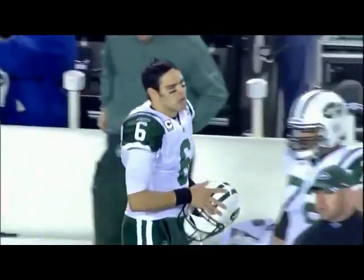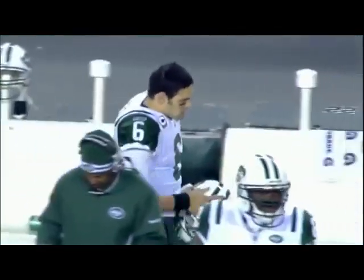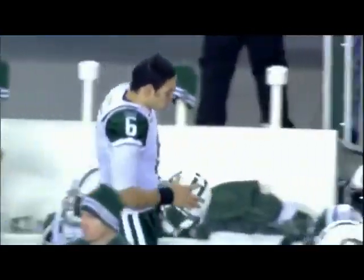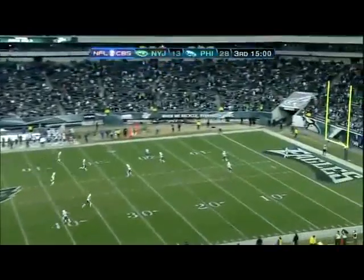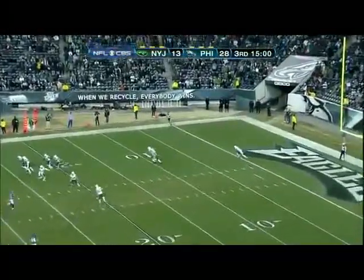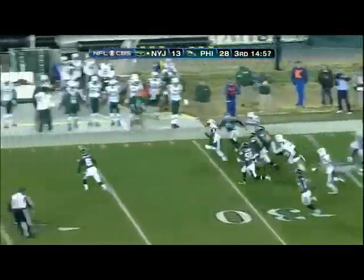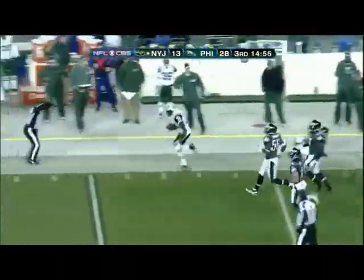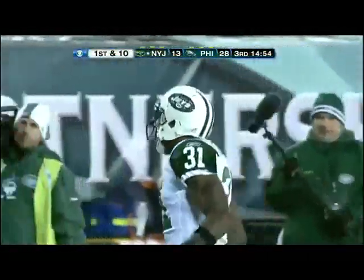Mark Sanchez actually did some good things in the first half. 11 of 15 with a touchdown. He did have the one interception. And he's got to settle that group down and have them play better here in the second half. Jets receiving. This is Antonio Cromartie on the return. Antonio Cromartie is taken out of bounds by the kicker, the rookie Alex Henry. He goes 42 yards on the kick return.